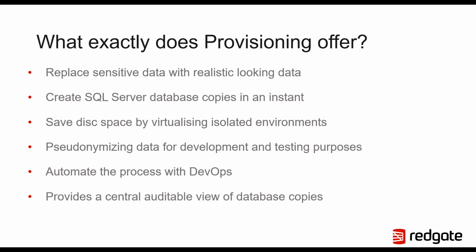And finally, pseudonymizing data for development and testing purposes as part of the masking process. Automating that whole process with your DevOps initiative, and finally providing a central auditable view of your database copies so you can see what database copies exist in your non-production environment, who's spun up what database where, and what kind of activities were performed against your databases in those environments.